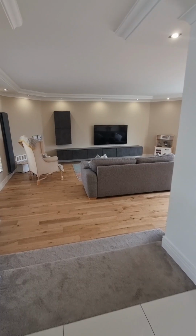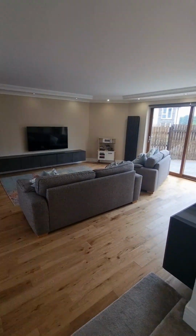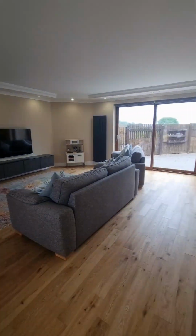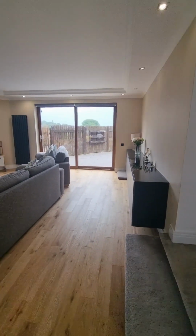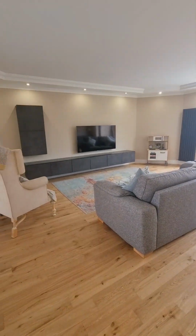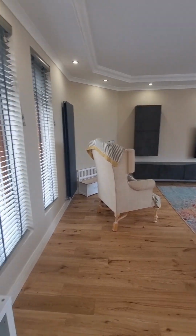But look at this, stepping down into your really generous sized living space. It's almost like a cinema room stepping into here, because it's such a great size. You have those really big patio doors letting all that natural light flood in, but also giving you access into your landscape garden. You can just imagine those opening in the summer months and family and friends coming in and out. Again, your downlighters throughout on that drop ceiling.